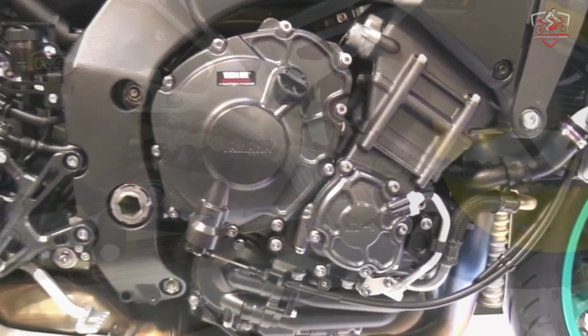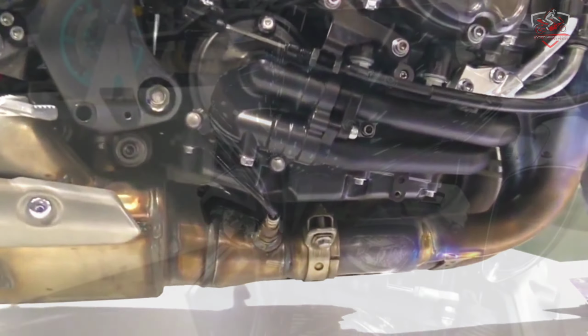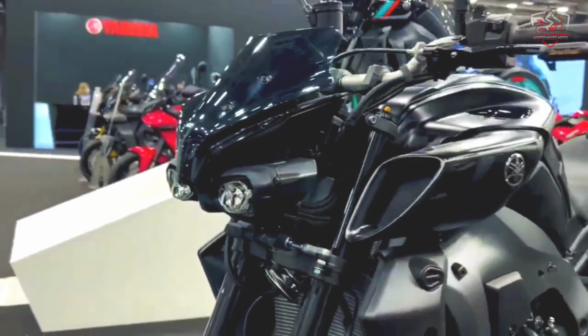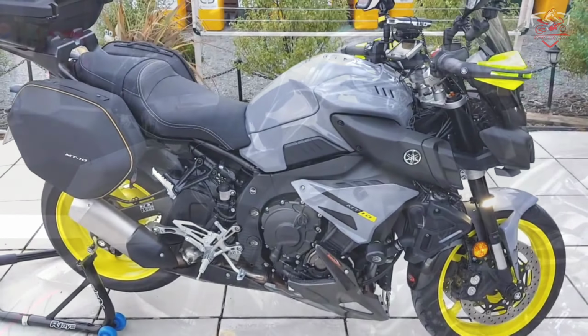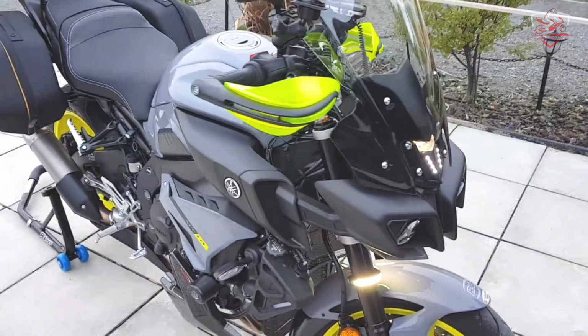We're going to have to wait until next year for details of the MT-10's pricing, which will be announced in January, although the current model starting at £12,502 is surely a good guide to what to expect.